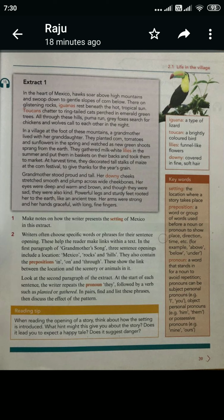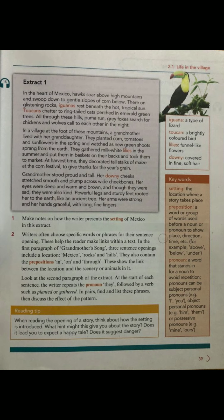For example, the first sentence, in the heart of Mexico. You have the preposition in and place Mexico and hawks. They tell you about the hawks there, the mountains there, right? And the actions of the hawks there. Okay. So there it shows you the link between the place, that is Mexico, and the animals, right? And then, of course, the scenery, that is the slopes and the mountains, right? So you see the connection there, right?